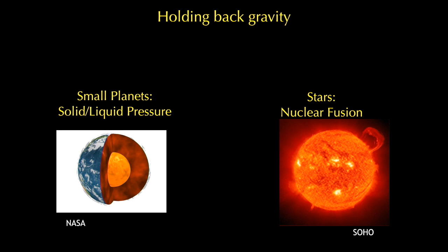Anytime you have a massive object, gravity is going to try and make it collapse. What stops that collapse? For objects like the Earth here, what stops that collapse is basically pressure from liquids and solids. They push back against compression, and they hold the planet up. And so that works for low mass planets like the Earth. It holds up for asteroids, for comets and things like that. It does not hold for giant planets. On the high mass end, stars, nuclear fusion pushes back against gravity. The energy produced by nuclear fusion pushes back as the star tries to collapse.